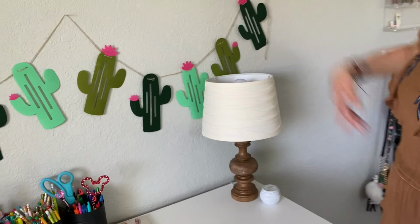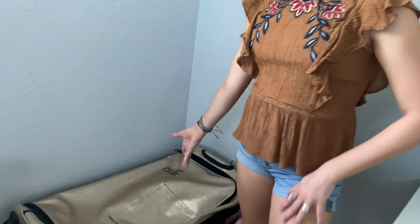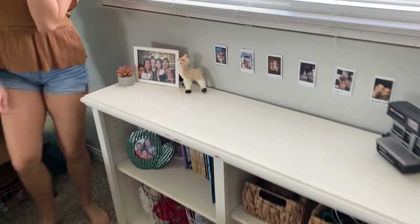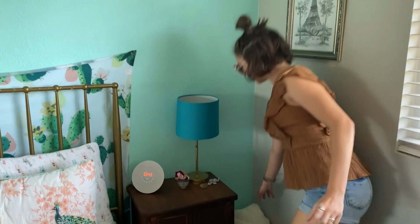And fun fact, every month I change out this banner so it goes along with the season or the holidays during the month. This is my glamour gear, which is my competition bag for dance. Here's my bookcase with my lovely llama. Oh, and here's me and some of my friends from the Dance Moms parodies when we're little. So cute. Here's my nightstand. And we can't forget about my giant ice cream cone named Squishy.